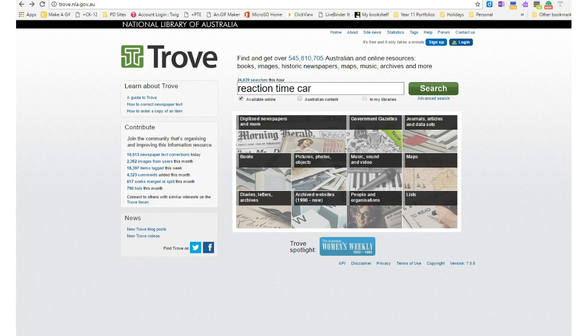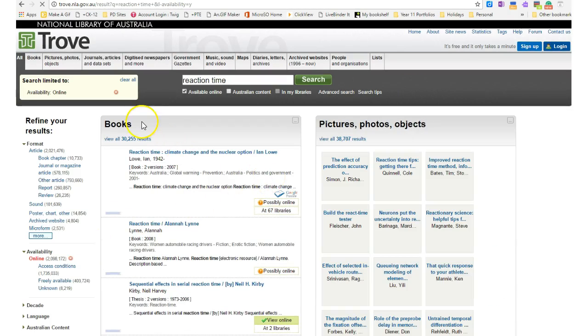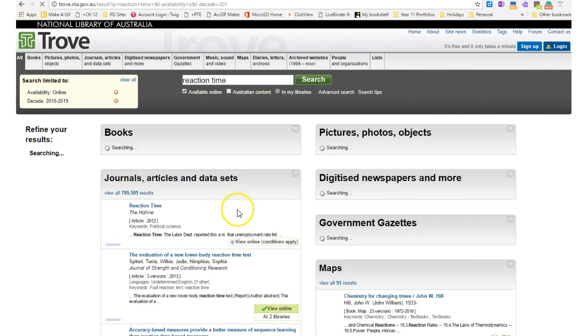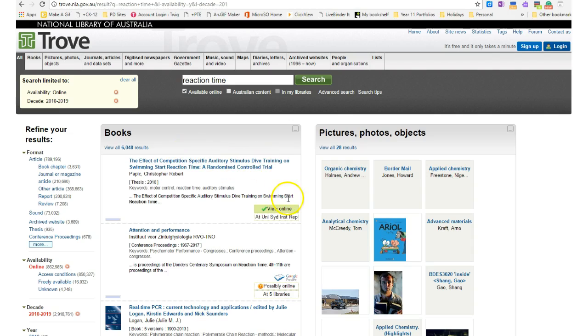Next, Trove. Look at this. One of our teams is looking at reaction time in a car, so I decided to just put down reaction time and see what comes up with this. So you've got a whole heap of things that range from books to journals, pictures and objects, photos. You can actually look at and select what decade you want to look at. So we only want recent articles. There's over 2 million of them. You can narrow it to only journal articles, if you only want documentaries or things from EDU institutions.